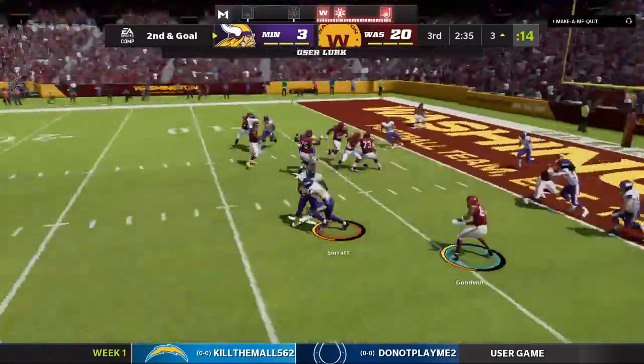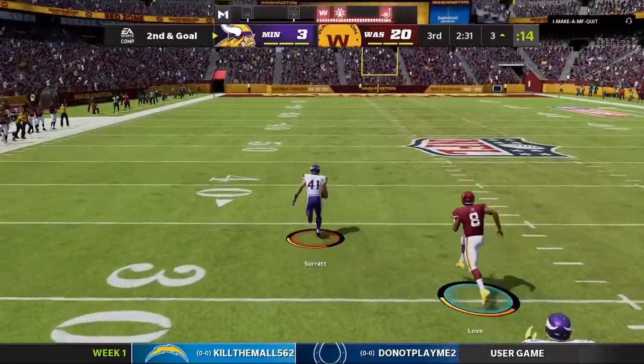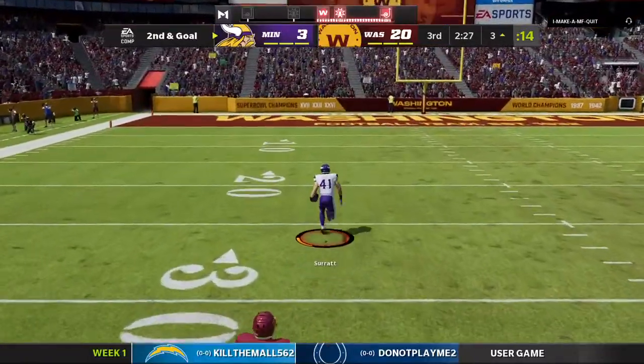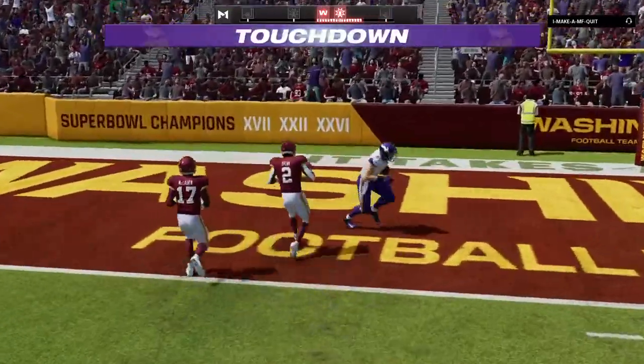Looking to throw. Love. And he fires one that's intercepted. Picked up by Chaz Surratt. He's at the 50. He's at the 30. 10. And he will take this one home.